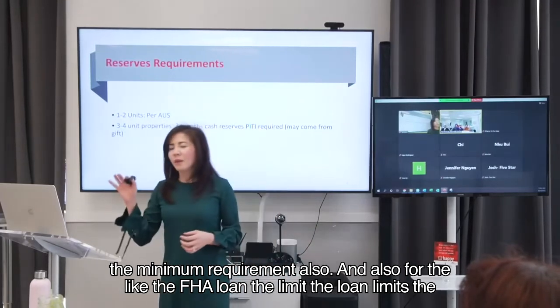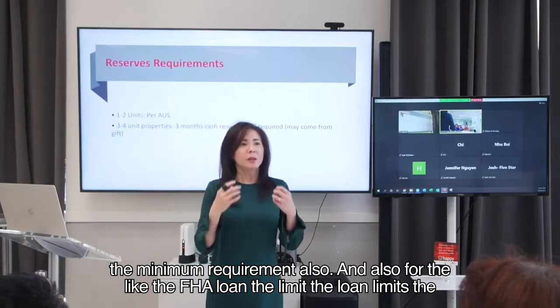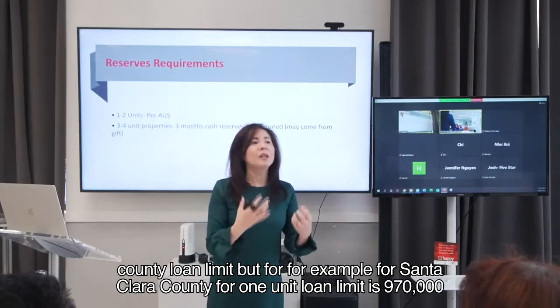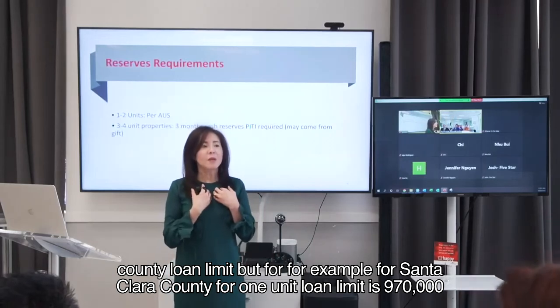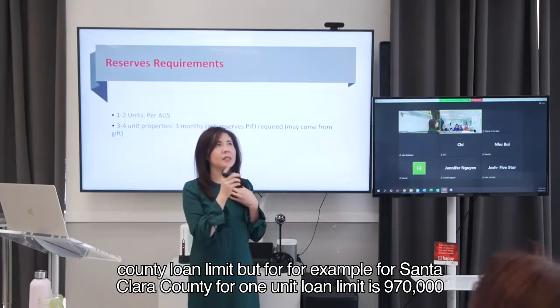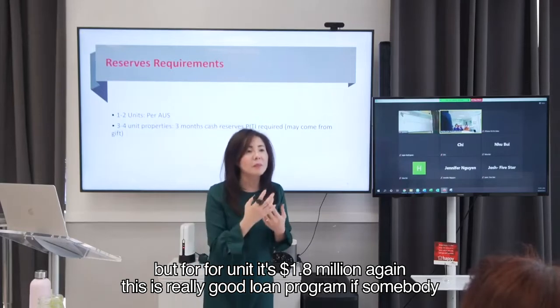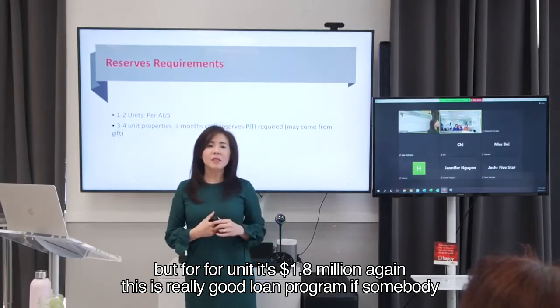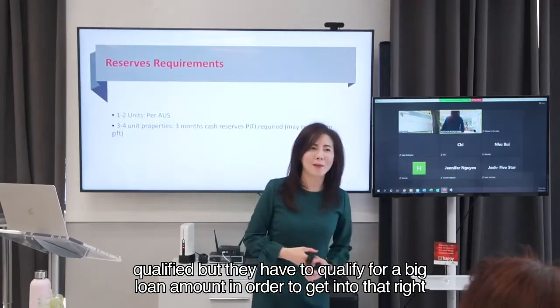And also for the FHA loan, the loan limit is the county loan limit. For example, for Santa Clara County, for 1 unit the loan limit is $970,000, but for 4 units it's $1.8 million. Again, this is a really good loan program if somebody qualifies, but they have to qualify for a big loan amount in order to get into that, right?